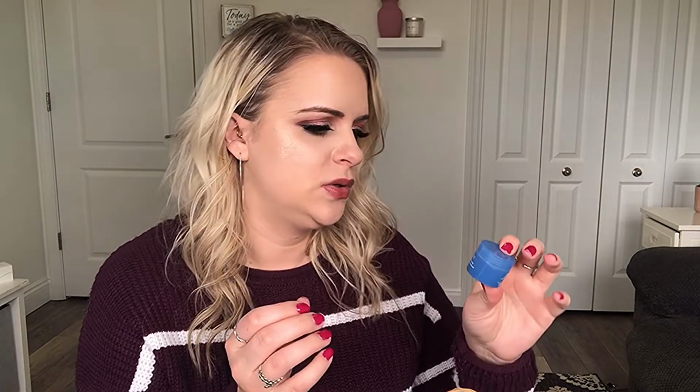Next up, we have another little mini. This is a Laneige water sleeping mask. I did like at least the concept of this. Once again, for me at least, skincare is also an experience. So I know that I have oily skin. I live in a humid climate, but I still liked the idea of pampering my skin, taking care of it.